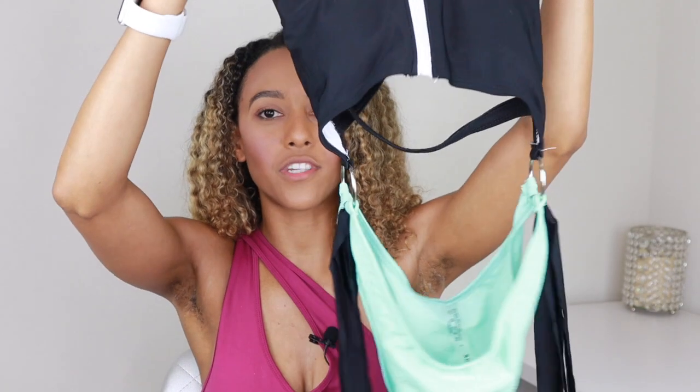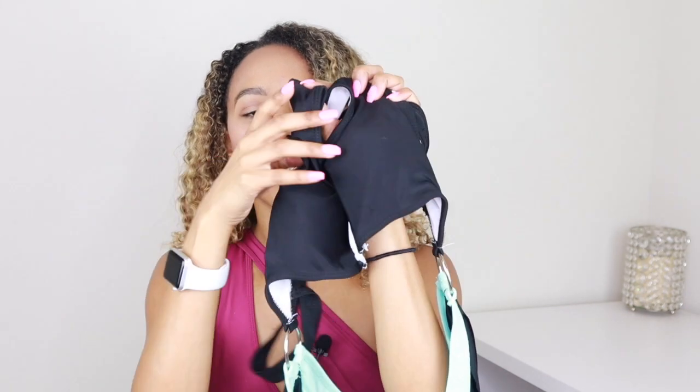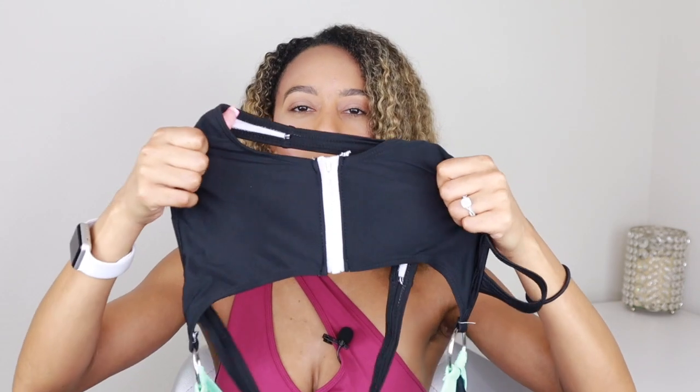I just think it was so much fun, and it actually has a decent amount of coverage. I feel like the top kind of cuts off like this because it's made to show some under boob, but showing under boob just isn't really my forte, and if I had the boobs for it, I still probably wouldn't do it. So with that being said, I did just wear it like a normal top, and I used it as a push-up, and it fit really well.